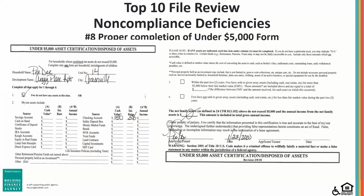Proper completion of the under 5,000 form. In this example here, we see that the person checked box number 1 that he doesn't have any assets, but then in section number 2, he lists that he has a checking account. So obviously we have an issue there. Also in section 2, we see that none of the other items were answered. And remember, on any type of form or any type of application, all sections have to be completed.